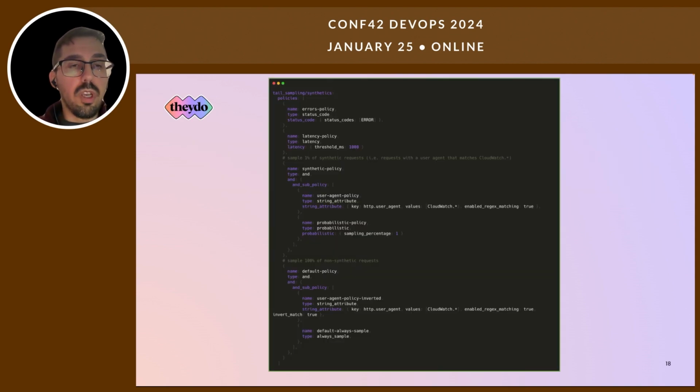So the next one, we called it synthetics. And this exists basically because we have synthetic monitors to check our API every minute from different regions. And on each of these calls, it will generate multiple spans that are not interesting at all if they run successfully. So for this processor, we configured the same way. So we configured an error policy. And the latency, in this case, the latency is bigger than 1 second.